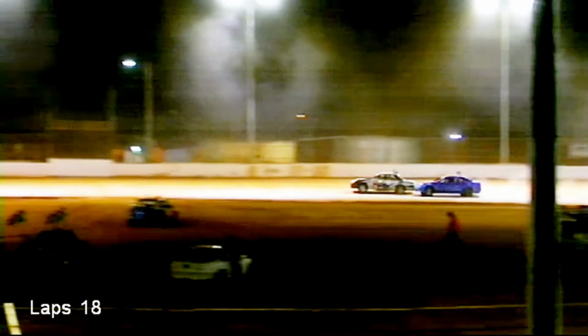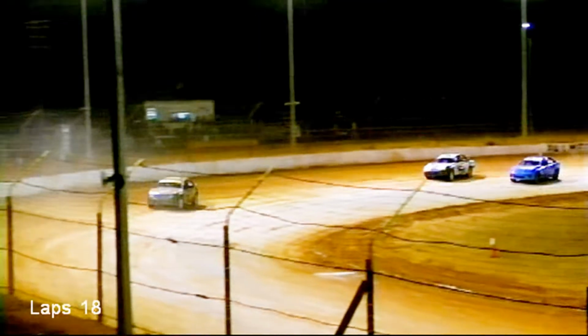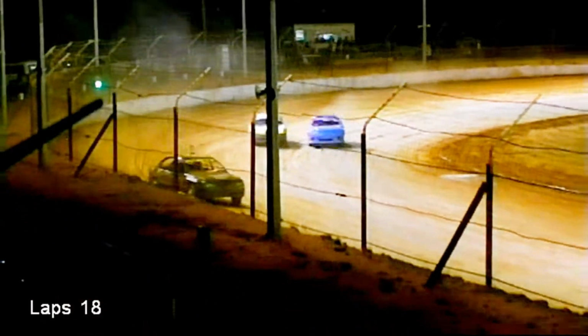Paul Joss gives Lyle a touch on the exit of turn number 2 as they race into turn number 3. Joss still hitting at the half-track mark. Lyle about 3/4 track high as Joss draws level. So they come across the line.